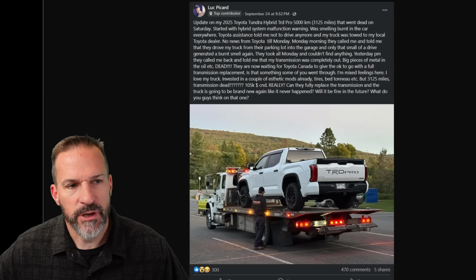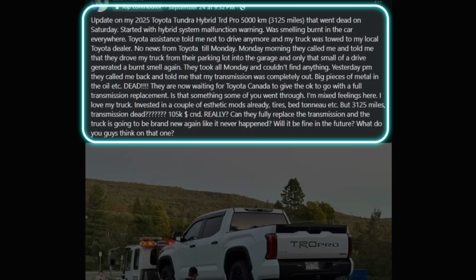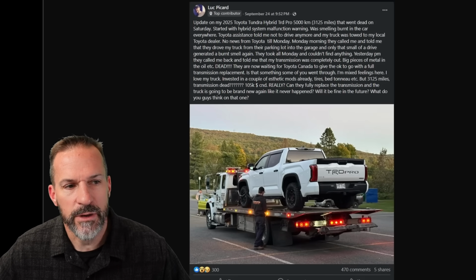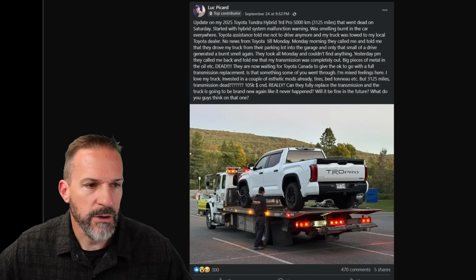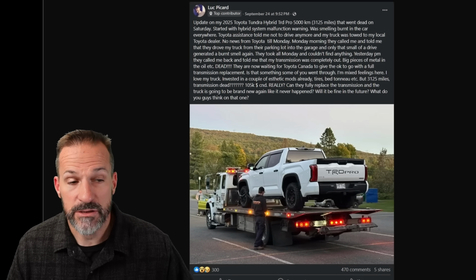All right, this story is coming in from Luke. He has an update on his 2025 Tundra Hybrid TRD Pro. He's got 3,125 miles on it, went dead on Saturday, started with a hybrid system malfunction warning, was smelling burnt in the car everywhere. So he got it towed to the dealer. He said yesterday, Toyota called him back and said his transmission was completely out, big pieces of metal in the oil. I'm assuming he means in the transmission pan. It is dead. He's now waiting on Toyota Canada to give the go-ahead with a full transmission replacement, asks if he should be concerned about this.